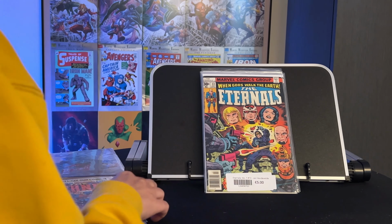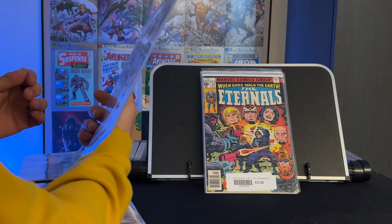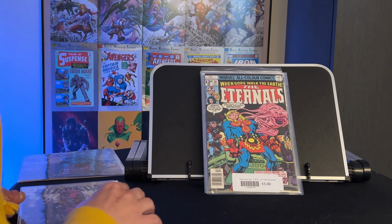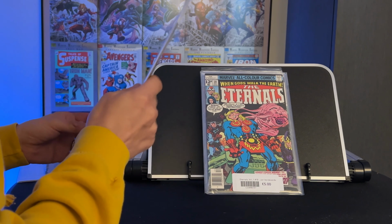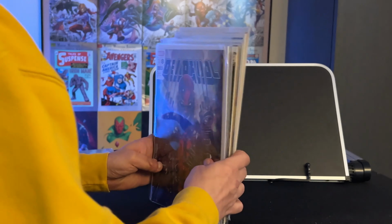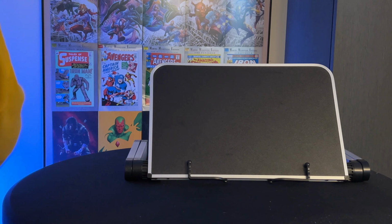This is one that I claimed. Then we've got Eternals volume 1, 17. Eternals volume 1, 18. So a couple of consecutive Eternals. And then we've got Deadpool number 3, volume 8. So this is the first batch of standalone comics. There were some consecutives in there. Let me put some things aside and take the next batch.